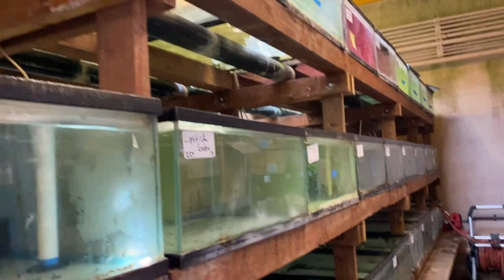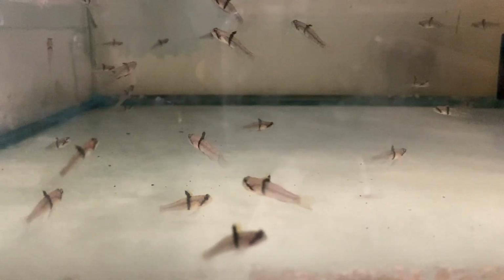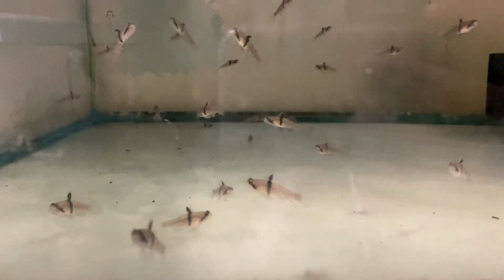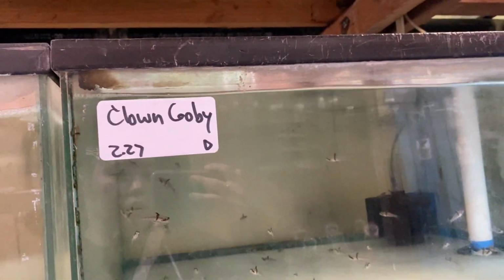I just love all the different types of cool fish that are available at Wholesalers. This is a new fish for me, the clown goby. And I love gobies because they have this cool perching pattern of swimming. You can see that here. They kind of swim, stop, swim, stop, swim, stop. They have really cute patterning on them, an eye pattern and then one on the dorsal. Very interesting and unique. I really like these guys. The clown goby.